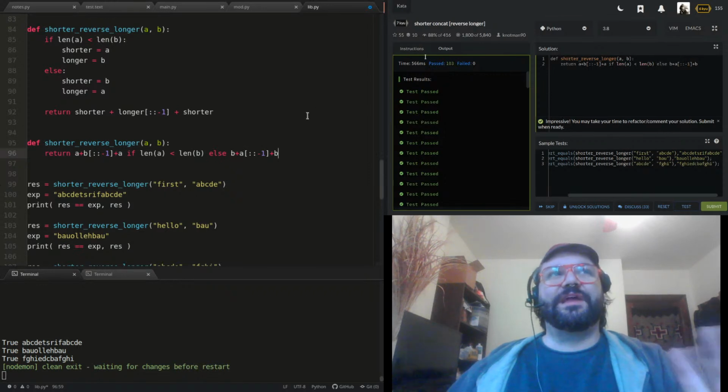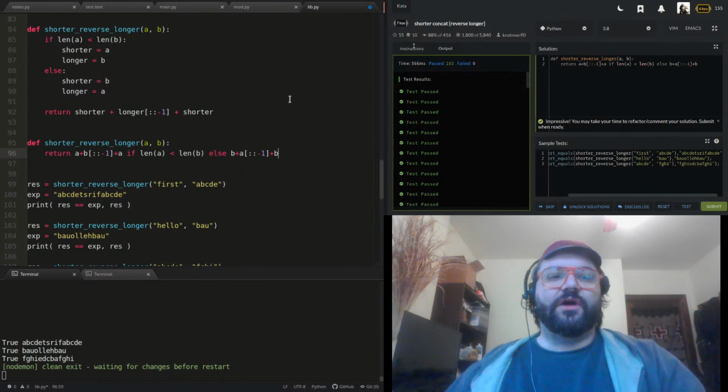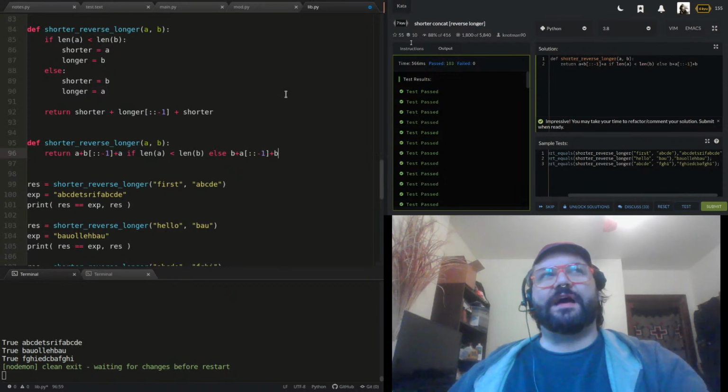Also, if you're new to coding, one thing that almost everybody, myself included when I first learned, overvalues is the importance of optimization.